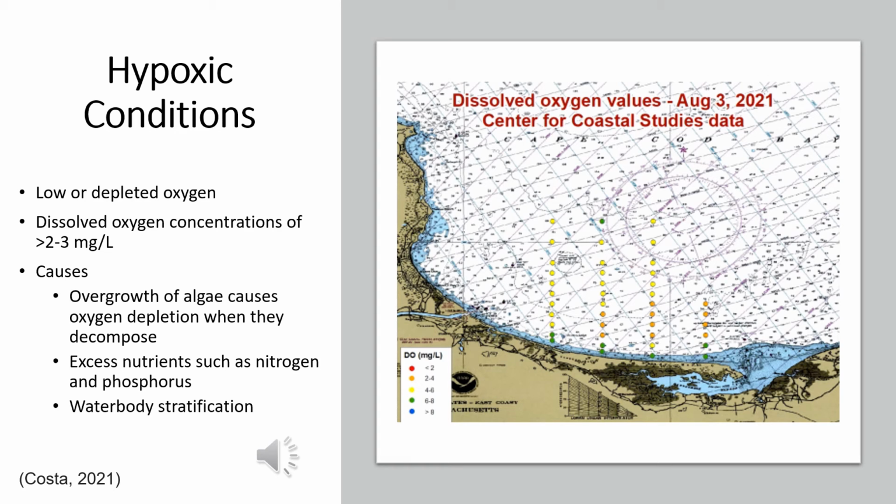Closer inshore, the negative impacts of pollution are evident in the sediments. Sediments in and around harbors such as Rock Harbor and Wellfleet Harbor, which were once sandy, are now composed primarily of silty dark mud. If disturbed, these sediments release a distinct sulfurous odor indicative of areas of low oxygen. This odor comes from the production of hydrogen sulfide by bacteria which reside in low oxygen sediments.